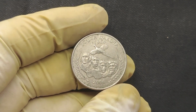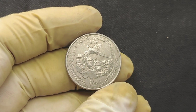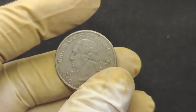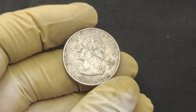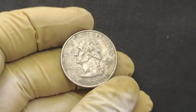If you happen to have one of these coins in your collection, it could be worth a fortune. But condition matters too. Coins that are in mint condition, also known as uncirculated, fetch the highest prices. Now, you might be wondering, how can I tell if my 2006 South Dakota quarter is worth millions? Here's how you can spot an error coin.